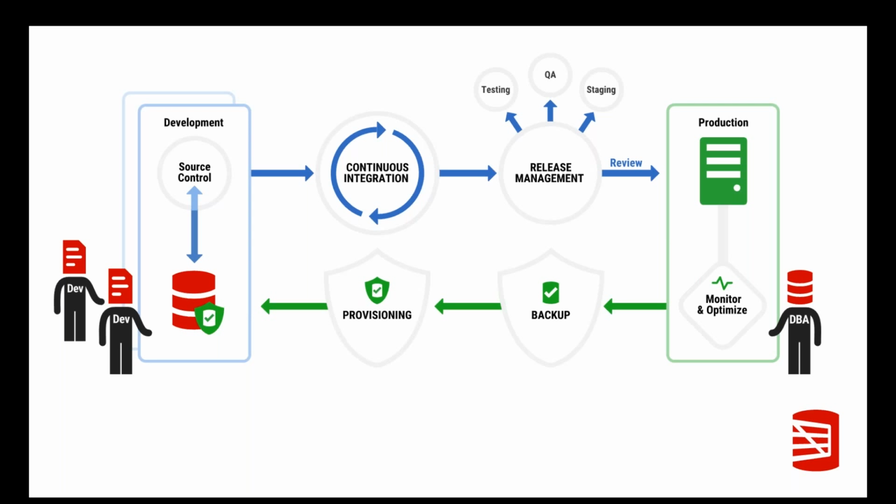But for databases, the bottom line is critical. How do we spin up our environments? How do we provide development environments to our developers, or even testing environments and staging environments, for example? We're going to talk a little bit about that as part of our demo. This is the cycle that we want to create, and hopefully by the end of our demo today, you'll see exactly how Redgate can help you implement this.